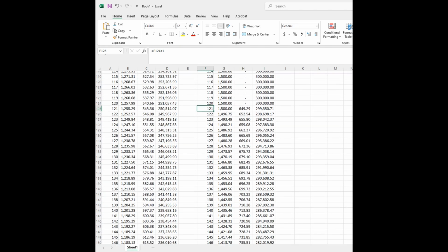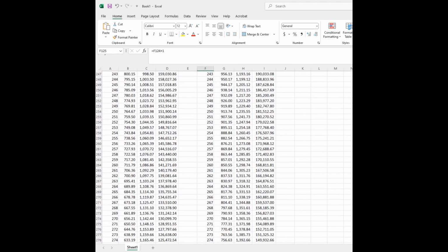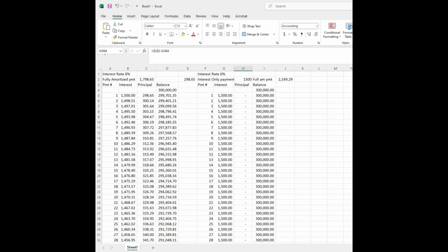And then, as you can see, the principal goes up. This goes up and this goes down. The interest gets less and less each time. That's just the nature of how the calculation works. So when you get here, you have only $10, and this is almost 100% principal, reducing it to zero. So those are the two types of loans for most people.